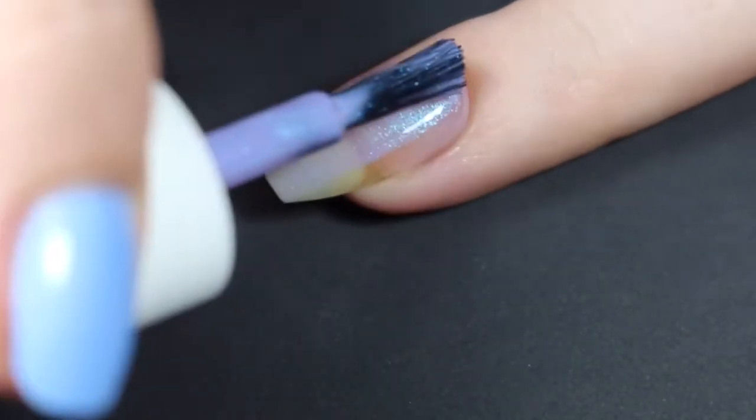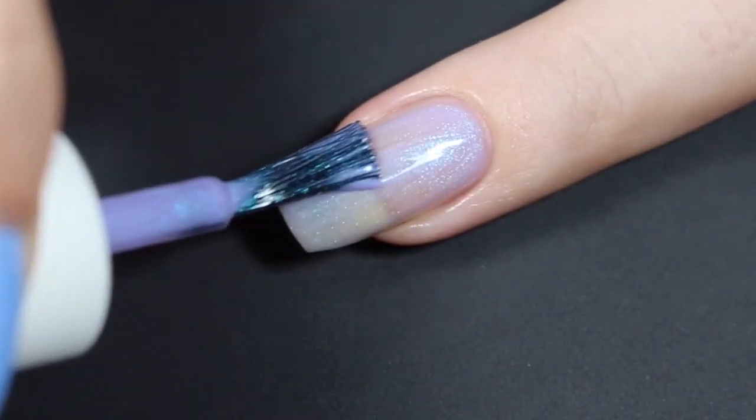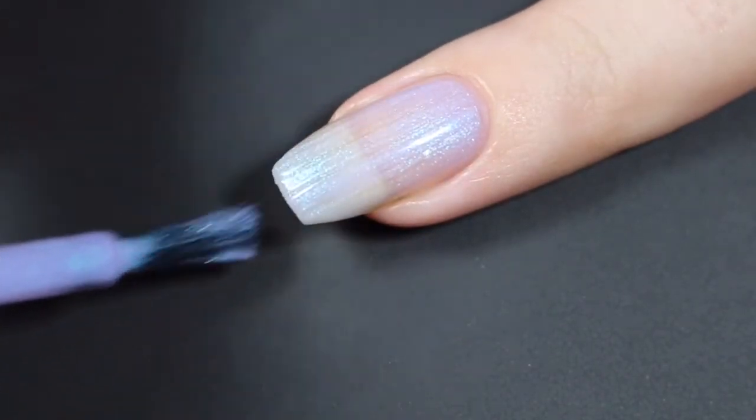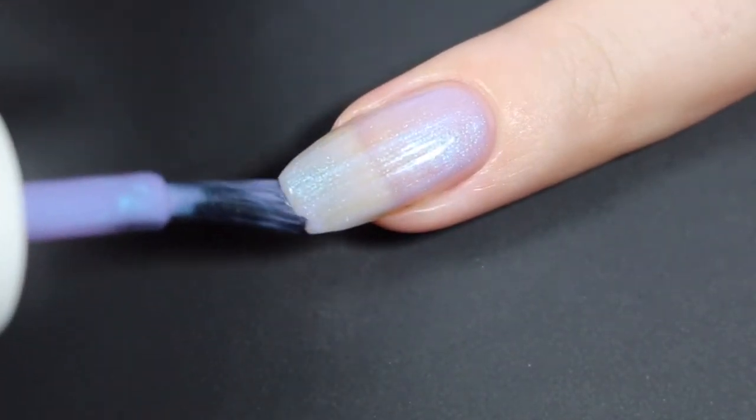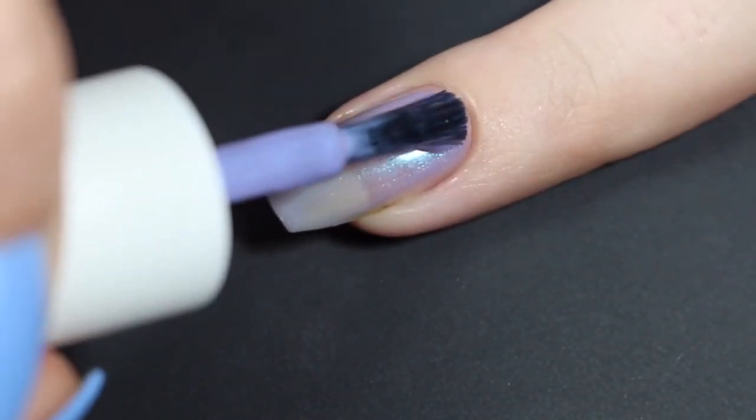Again, nice and smooth, really easy. These are really easy to work with. Even though you have to go for 3 coats for most of these, it's no problem at all. It's not going to build up too thick on the nail. And these do dry fairly quickly. So here's a look at that first coat. Pretty sheer. I'll let it dry and come back in and show you how it builds up with a second.